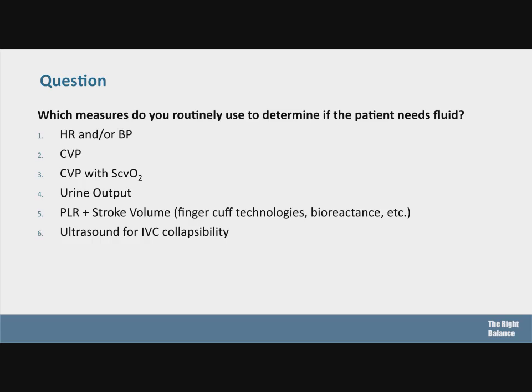So we're at another polling question. I'd like you guys to get ready to answer this one. Let's start it. All righty. So when you're in your clinical environment and you're taking care of a patient that may need fluids, may need vasopressors, what measures do you routinely use to determine if that patient needs fluid? Is it heart rate and blood pressure? Is it CVP? Is it CVP with ScvO2? Is it urine output? Is it passive leg raise with stroke volume using either a finger cuff technology or bioreactance, or is it ultrasound evaluating for the IVC collapsibility?